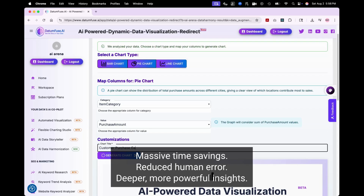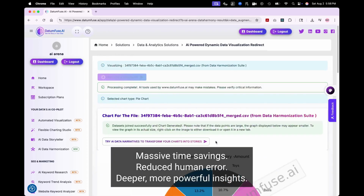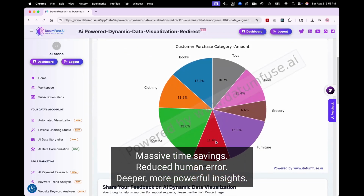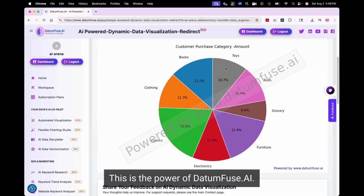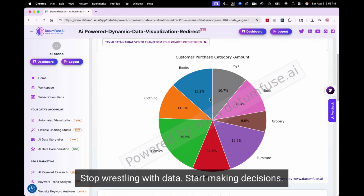Massive time savings, reduced human error, deeper, more powerful insights. This is the power of DatumFuse.AI. Stop wrestling with data. Start making decisions.